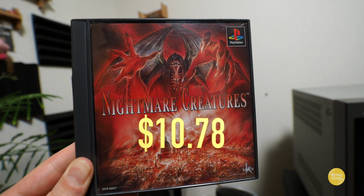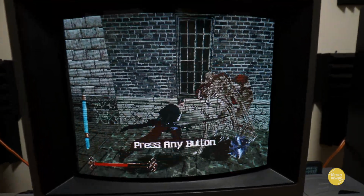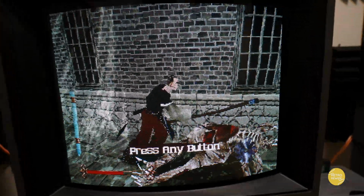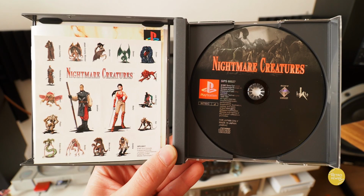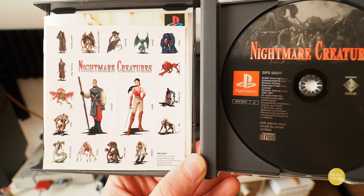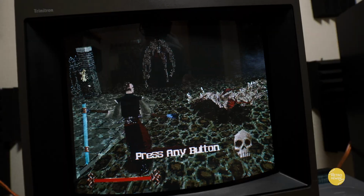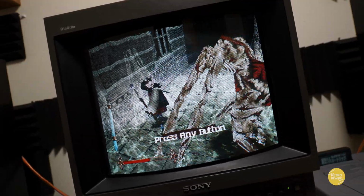Paid $10 for this. And this one actually shares a lot of similarities in terms of its art direction, even small little story elements with Bloodborne, but definitely a cool game. And this one is also available on, I believe, the Nintendo 64 as well as the Sega Dreamcast. This here is the PlayStation version obviously, but definitely a cool one. And if you're into demon slaying, I definitely recommend you give this one a go.